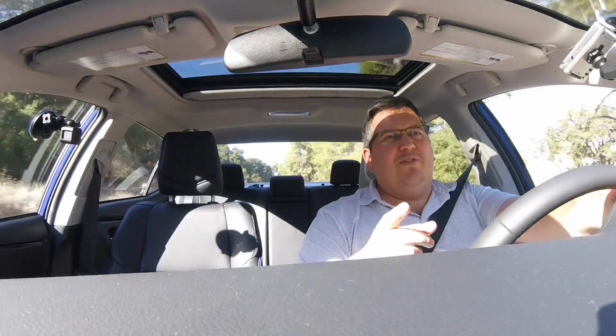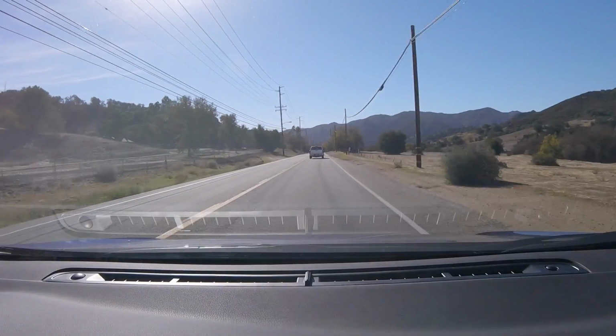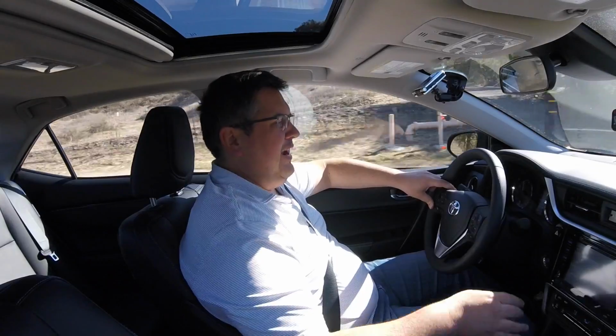So let's go ahead and do this. Let's take this car on a run down to Malibu through one of my favorite roads where I grew up around here. I'm on Malibu Canyon, and I'm heading down towards the beach, and I'm going to grab a coffee while I'm there. It's still 11 a.m. Man, look at that clock.